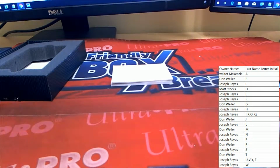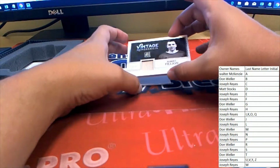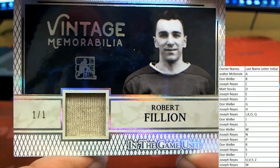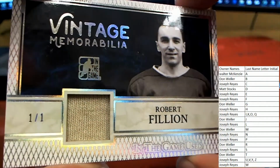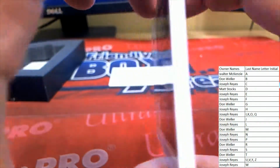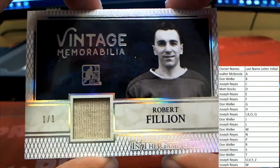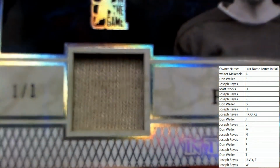Now, if there can be a 1 of 1 under there, that would be the sickness. The sickness. Oh, goodness. I just called it. Vintage memorabilia, Robert Fillion. Wow. 1 of 1. Joseph R. You crushed it. Sorry to everybody else. Sorry, Matt. Sorry, Walter. Don did get one in there, but Ryan. Joseph R. picking up a 1 of 1 game-used patch from Robert Fillion.